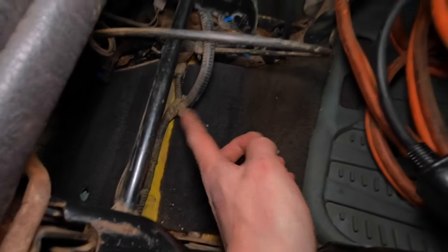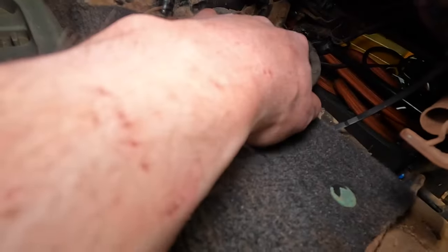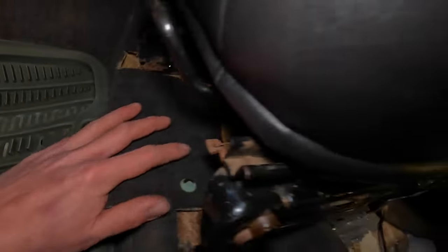So we'll be able to get all the way under the seat from both sides. You can see we can get all the way up to there from the back, and we can get all the way in here from the front. So that's not gonna be an issue. We'll be able to coat the floors around the seats.